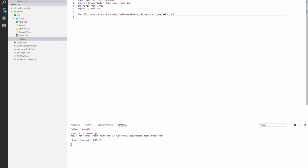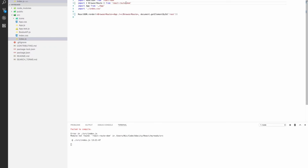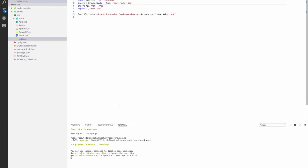Missing module, react-route-dom. Whoops. Alright, well, let's check real quick. Packages. Oh, I always do that. I'm new to this. It's react-router-dom. Come on, Nick. There you go. I've done that too many times.